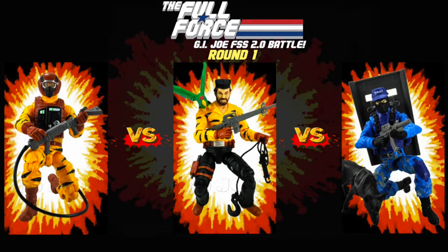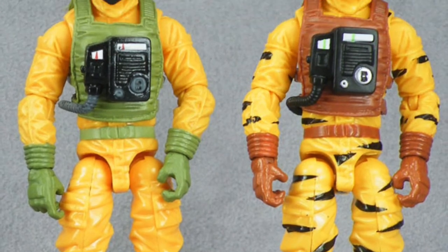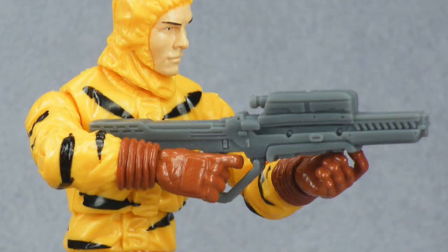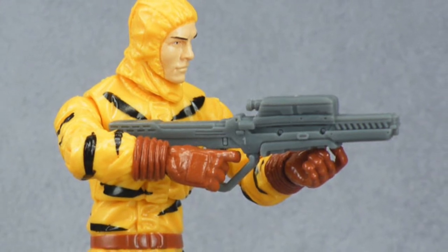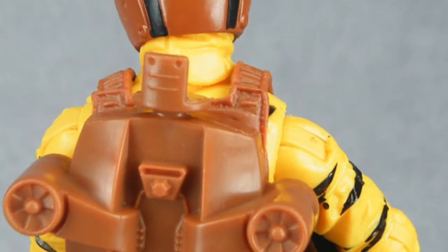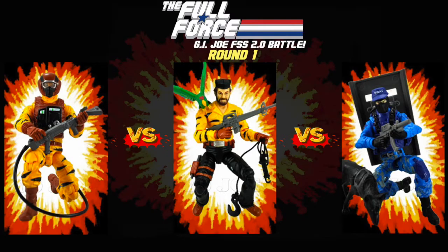What about Justin? Yeah, I mean, like Adam said, context matters. I really enjoyed the tooling that they used for Airtight. This kind of figure build was really great. Very nice sculpting, really great articulation, a really high quality base figure. That being said, I didn't really need a Tiger Force Airtight necessarily, and I kind of preferred the original version that Hasbro got us.